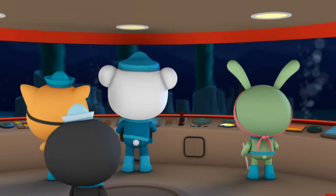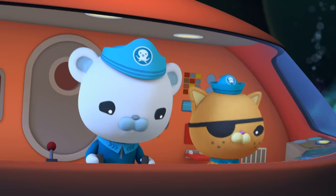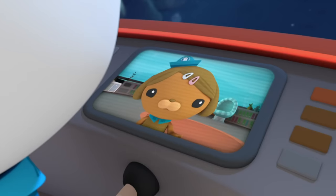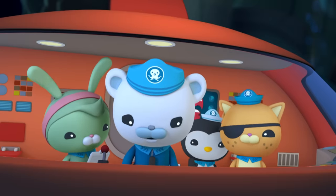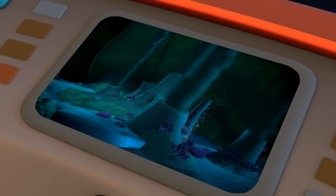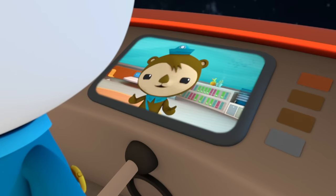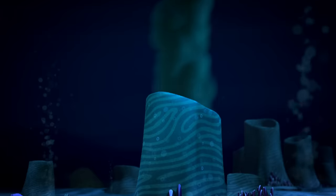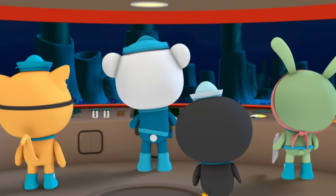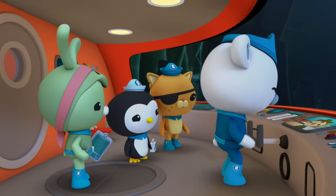Wow! Shiver me whiskers! Hydrothermal vents. Captain, it looks like you had a rough landing. Everything okay down there? We're fine, Dashi, but take a look at this. GUP cameras, check. Jumping jellyfish. The black smoke coming out of those hydrothermal vents is actually really hot water. Hot enough to melt the GUP. Be careful, Captain. Thanks, Shellington.